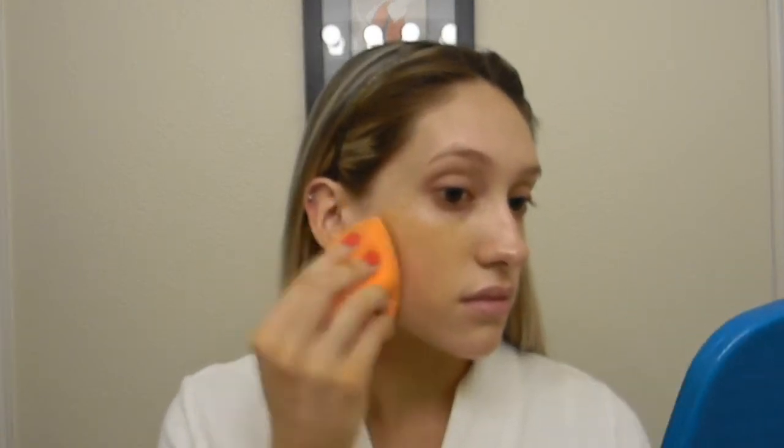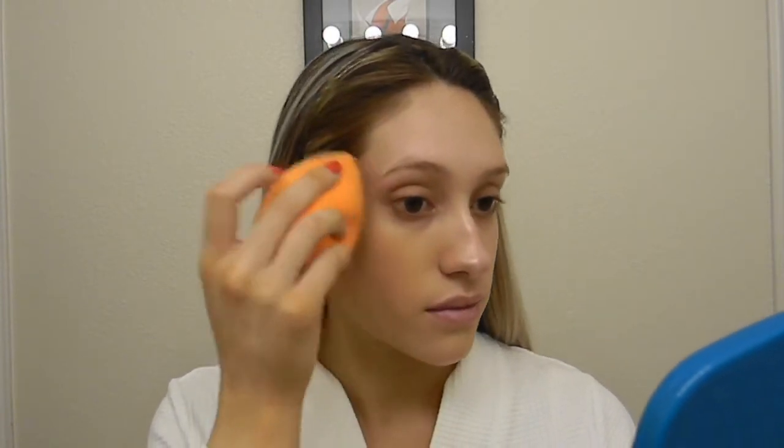And then with the Jumbo Real Techniques Miracle Sponge, I'm going to take that nice and damp and just buff everything into my skin. With my Milani concealer, I'm just going to be dotting around in the areas where I normally highlight, so under my eye and then down the nose.